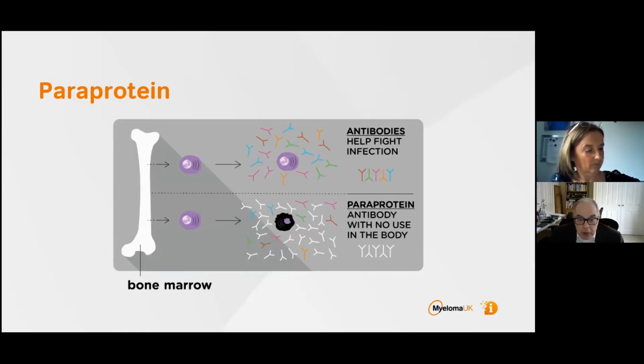I think I've already mentioned this, but do remember that paraproteins are simple antibody-type structures, and antibodies are very important to us. They help fight infection primarily. Sadly, the paraproteins aren't much use in that respect. And in fact, paraproteins or bits of the paraprotein can cause damage to tissues, notably the kidneys. So that's the key difference between normal antibodies, useful, and paraprotein, unfortunately potentially damaging.